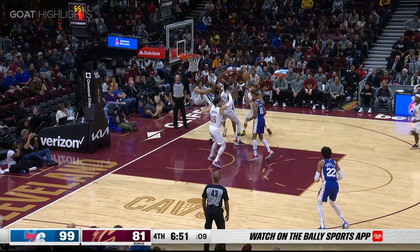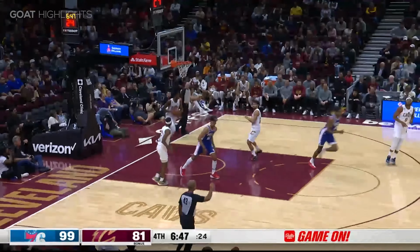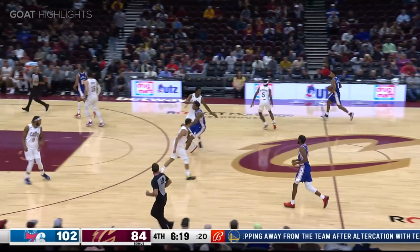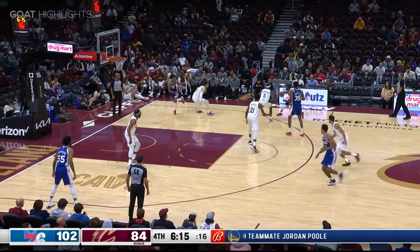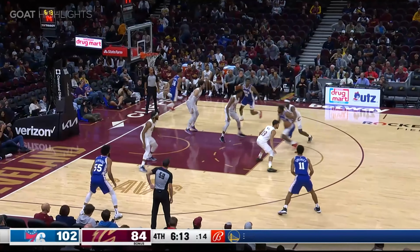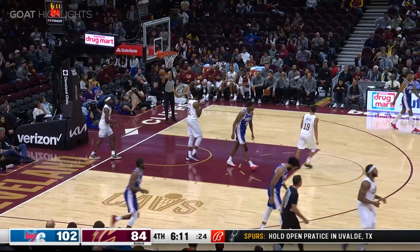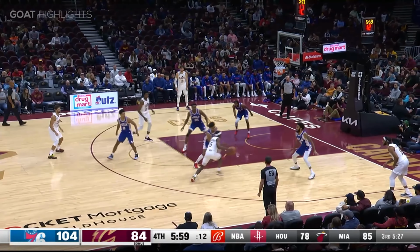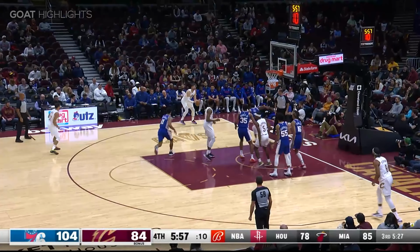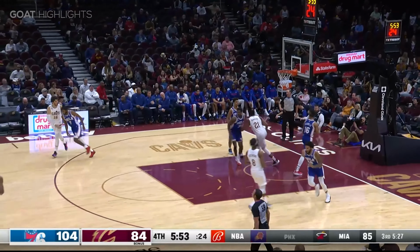He had 3 blocks in the first meeting between these teams, did Diakite, in just a quarter of play. Right, and no need in rushing it. I mean, we got a long season ahead of us. Isaiah Joe down the lane. Diakite gets called for a goal. That ball did hit the glass first as Diakite played 13 games with Oklahoma City last season. He was with the Bucks the season before that, won a championship, and there he is.